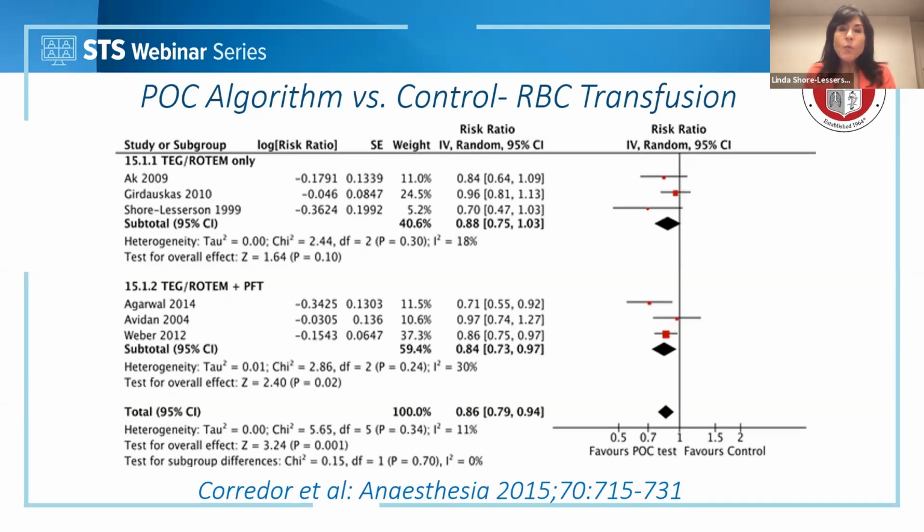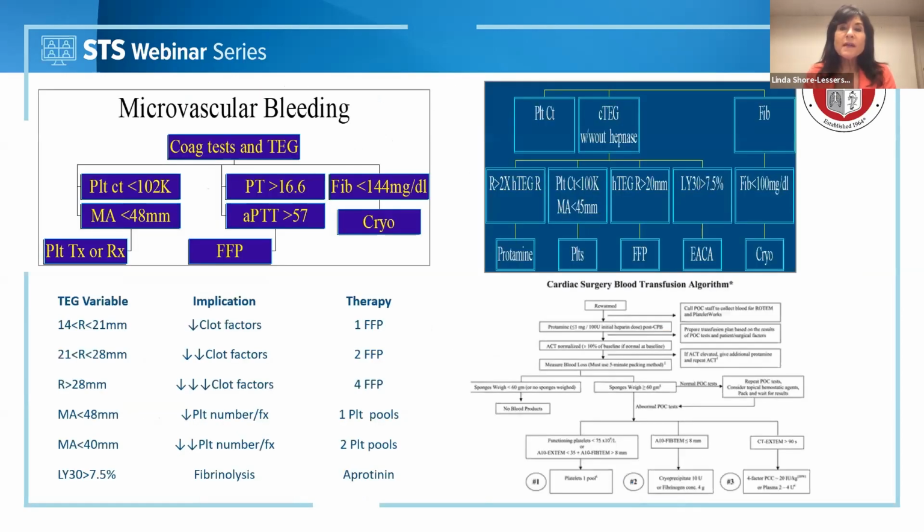Now, you might ask, well, what is an algorithm that I should use? And it really is not so important what algorithm you use, but that we use one. And that is why so many of these different studies that utilize different platforms and even different instruments were able to achieve benefit. So on the next slide, you'll see that there are a number of algorithms out there. And this slide is actually not meant to be read. If you'd like some of these algorithms, we can have them emailed to you after the webinar.